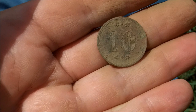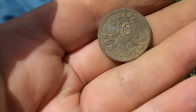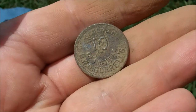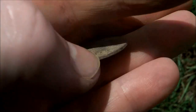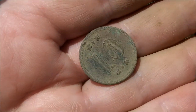And it's for 10 cents. It says, good for 10 cents in trade at B.W.D. Gorell's. And that was a very early grocery store here in Newport, Tennessee. So thrilled to have another one of these. I love these things. I'm trying to find the $1 token. It's got to be massive.